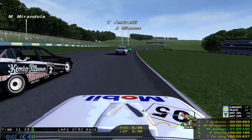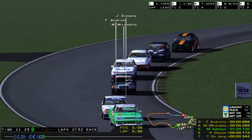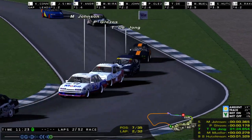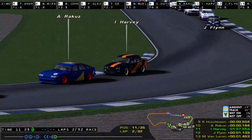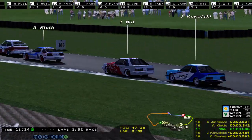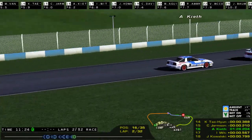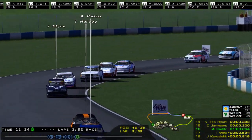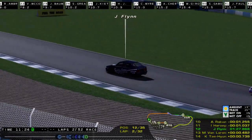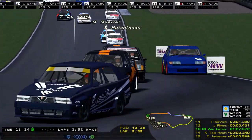Johnson and Miata go side by side. You know, it's really interesting to see these Class 3 cars here challenging for higher positions. Yeah, it is. It's great to see that we've got more than just one class fighting for the win. We've got Rakus versus Harvey. There's a big train here. I think Keith dropped two positions from the start, so no good news for him. Yeah, so that train led by Josh Flynn in the Alfa Romeo, and quite a big train. Flynn's starting to break away from Van Laren, however.